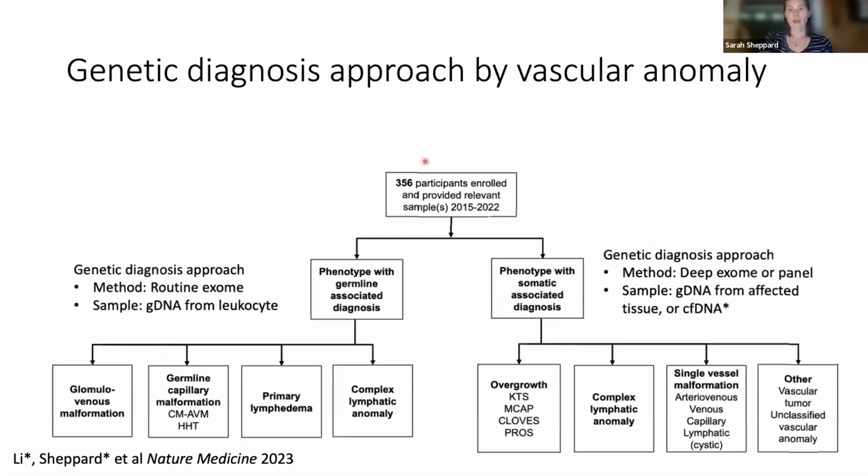So for each participant that was enrolled after their diagnosis was determined, we then evaluated which test should occur based on their phenotype. For participants with phenotypes that we thought were associated with a germline diagnosis, typically they had a routine exome sequencing that was genomic DNA from leukocytes. For those with somatic associated diagnoses, typically they had a deep exome or a panel. And that was from genomic DNA isolated from affected tissue or from cell-free DNA.